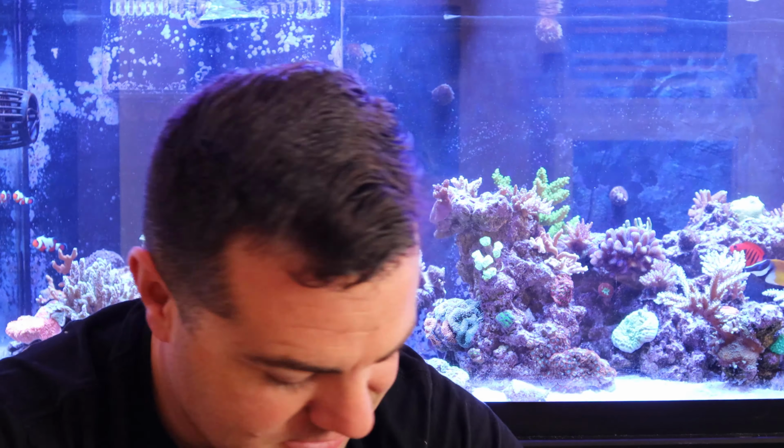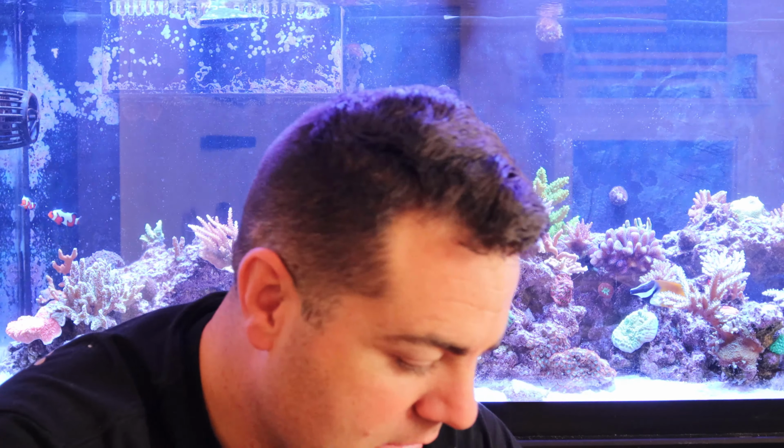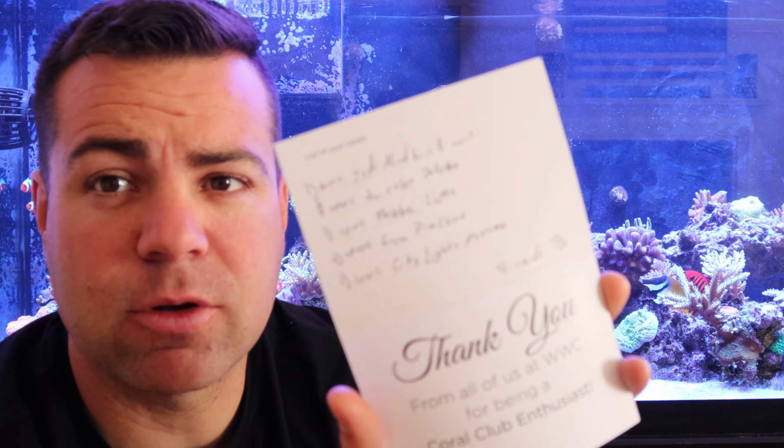I'm gonna adjust the camera here a little bit. Maybe not. This is probably a better view. I'll just open it. You guys have seen what a cardboard box looks like, right? So of course, the official Coral Club little card, which has the list of the corals that are included with the Coral Club shipment. And I only have the silver, guys, because I mean, $100 a month, you really can't beat it. But after a while, picky.